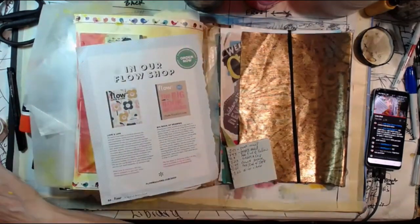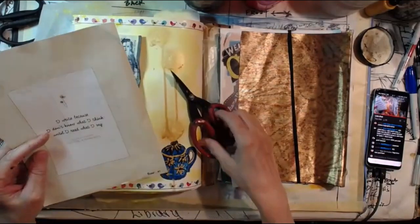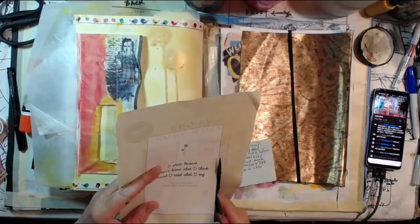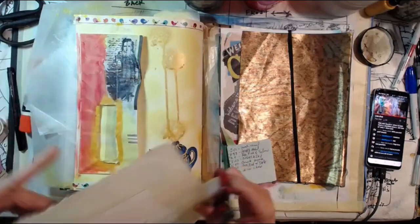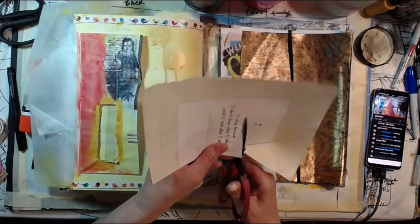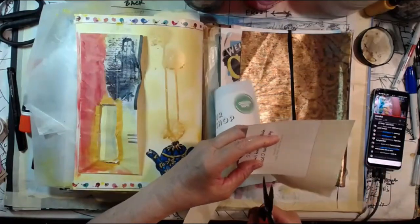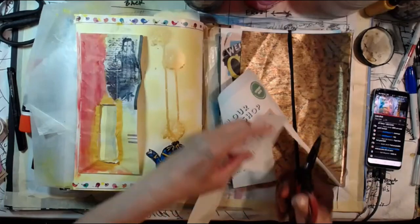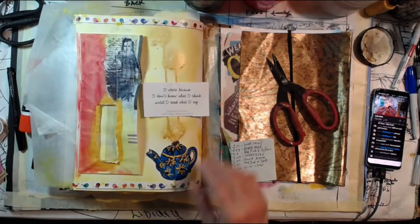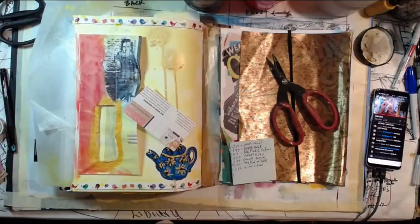And let's go ahead and cut it. Where are my scissors? Wild card, wild card. You know, I think I'll cut it way down. I write because I don't know what I think until I read what I say. That makes a lot of sense, doesn't it? I like that right there. Let's do it. I still need a tag.